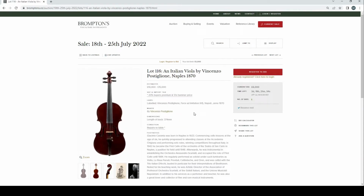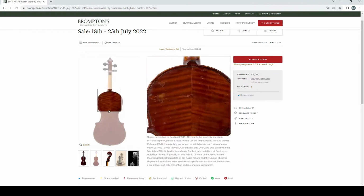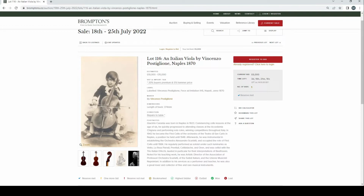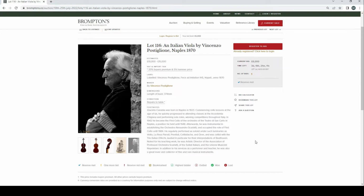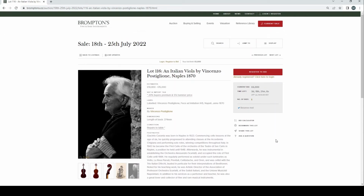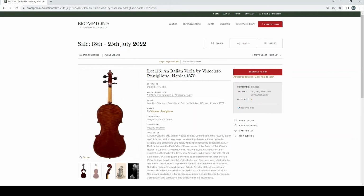And an Italian viola by Vincenzo Postiglione, Naples 1870, 10 to 15,000 the estimate, current bids of 6. So length of back 374. Wow, that is very small for a viola. So some footnotes here about the instrument. So curious. Yeah, strange, very small size of instrument. Indeed.